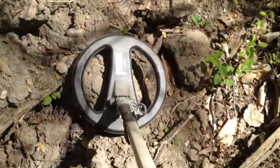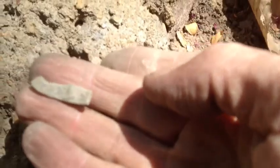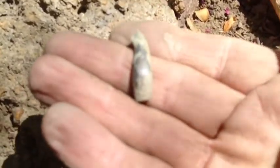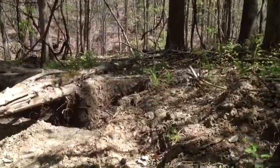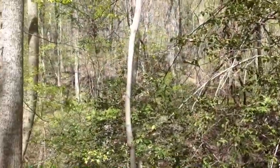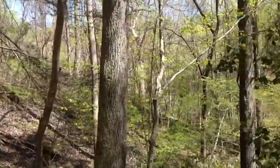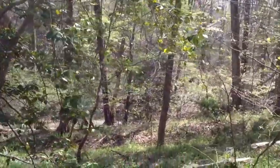Alright, I'm getting a pretty good signal here, and I can see something sticking out of the ground here. So it's part of a little buckle, colonial. Still working this pit. About 6 pits around here. This one is closer to the Civil War. The rest of them go back to the 1740s. This is just down near the creek.